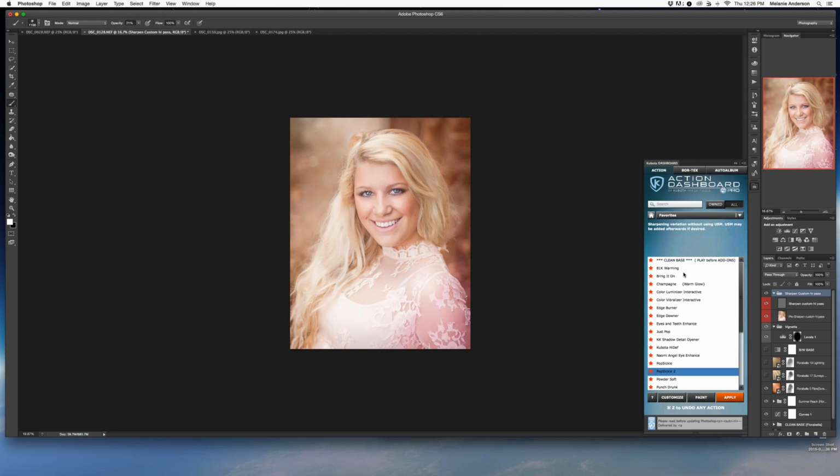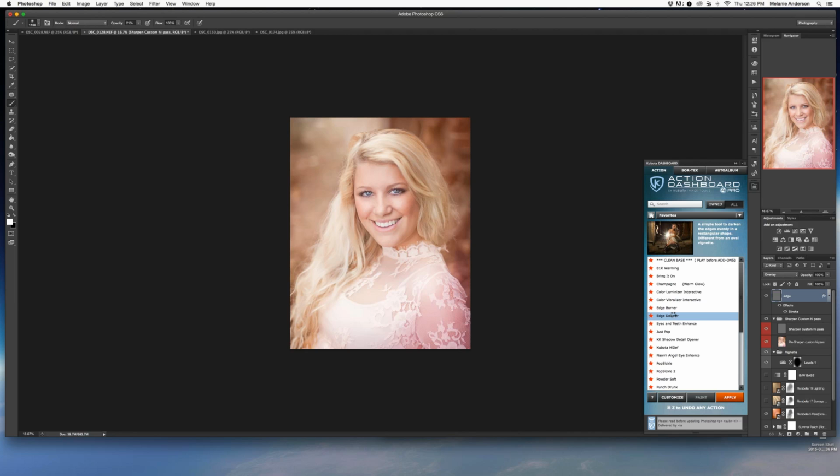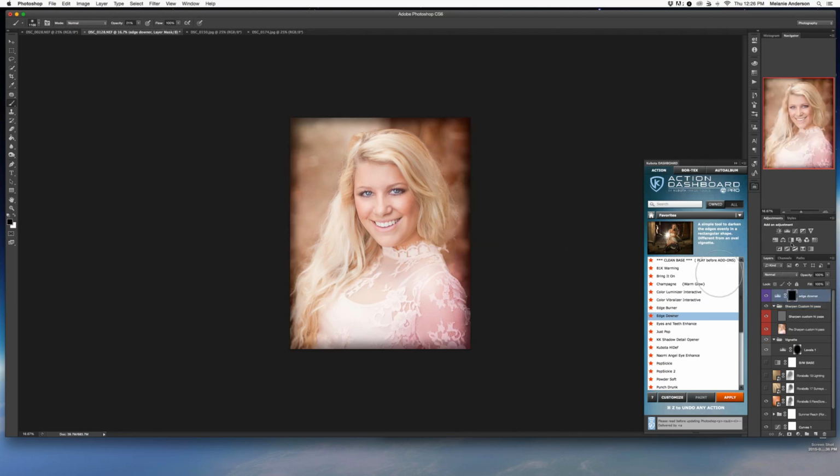I'm going to try this edge downer. This is another form of vignette from Kubota, but it just does the edges. Kind of like that for over here, but I don't like it there or on her, so I'm just going to brush off. But that adds a little bit of an edge there, which I think is neat. Yeah, I like it. So I think that's really pretty. So we'll flatten that and save it.